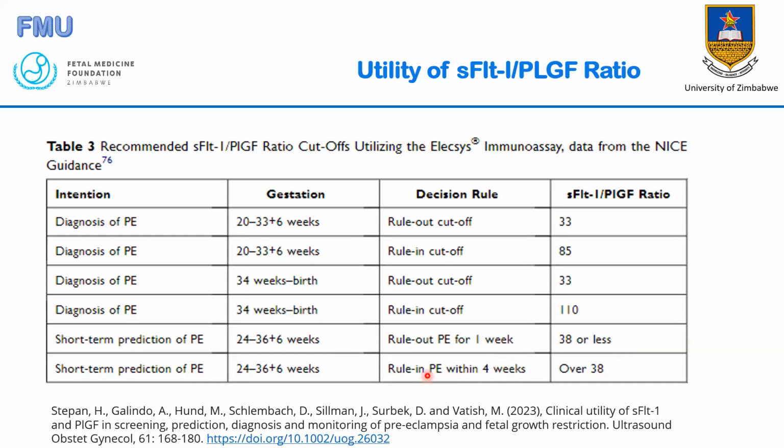So this is the utility, to say, how are we going to be using the sFlt-1/PlGF ratio? This is how we are going to use it. This will apply to women who come late to us. Women who have failed to screen in the second trimester, the woman just comes. Probably the baby is not growing well, there is FGR. I want to know, is preeclampsia going to happen here? This is the test to do. The sFlt-1/PlGF ratio is what we have to do so that we can properly risk profile.